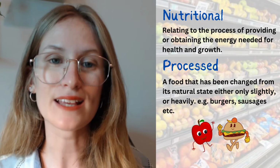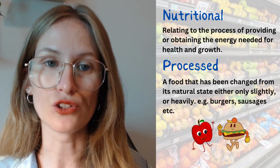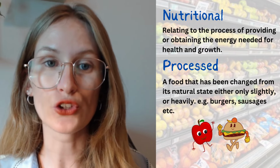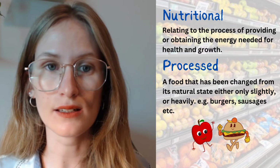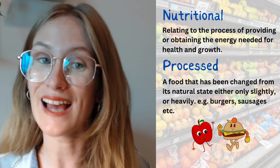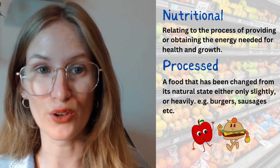So the first one is nutritional. You will always see on the back of products nutritional information. Nutritional is the amount of nutrients, the amount of goodness you get from your food. So that will be how much sugar it has, how much protein, how much of vitamin C, B, A it has in it. That is the nutritional value, how much nutrients you can get from this food.